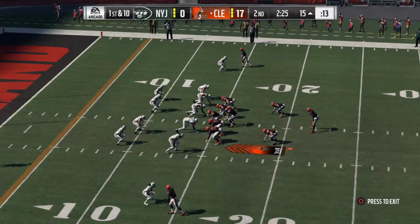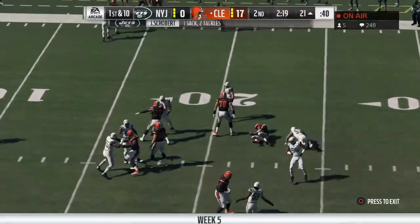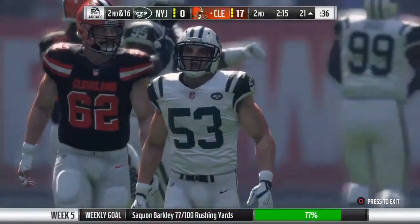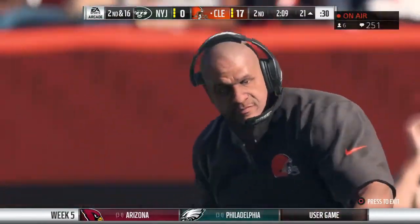Let's go. 3-19. 3-19. From the red zone now, they'll look to throw. And no escaping this time as he'll go down. They got him for a sack. Joe Schobert leading the surge there. He drops him for a loss of 6.